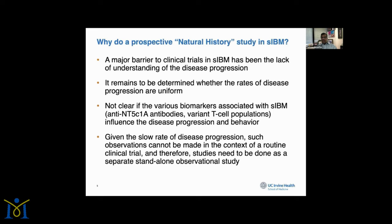We don't understand the rates of the disease progression. And I would draw parallels to ALS, where we know that every patient behaves differently. There are different rates of progression, whether they are fast progressors or slow progressors. Whether the same happens in IBM or not, we don't know. We don't know what disease factors influence disease progression, whether the antibodies, whether the abnormal lymphocytes they have, whether any of these influence disease progression or behavior. And we know that IBM is a very slow progressive disease, and any such observation that we want to make will take 2 to 3 years. Unfortunately, these observations cannot be made in the context of a clinical trial. It has to be done as a standalone observational study.